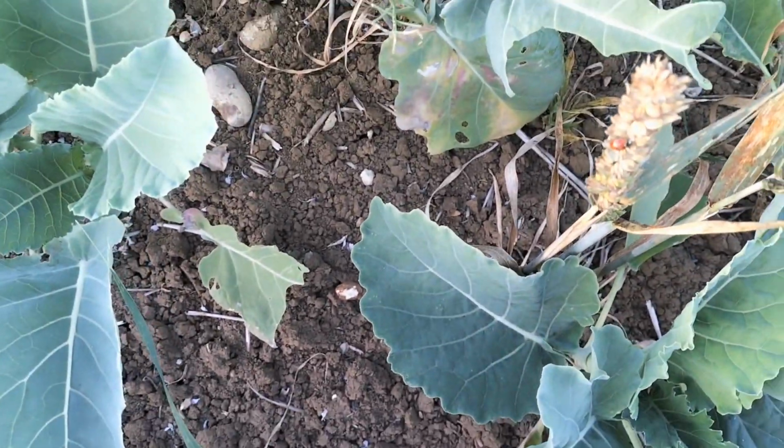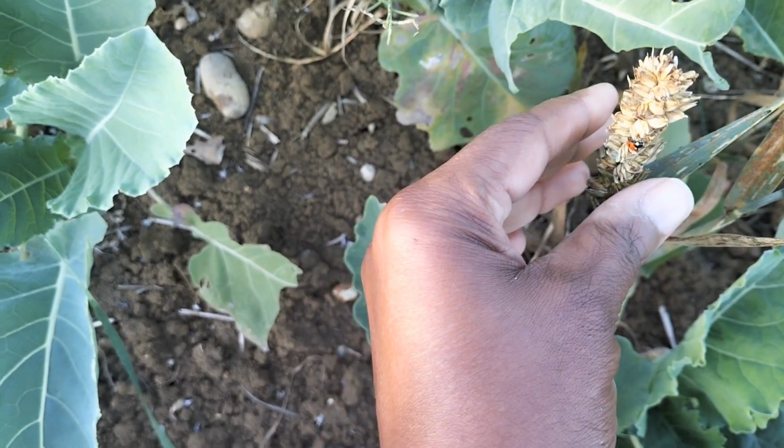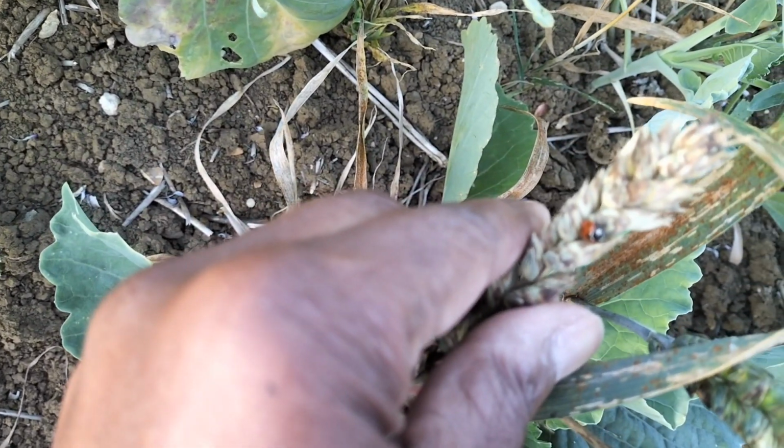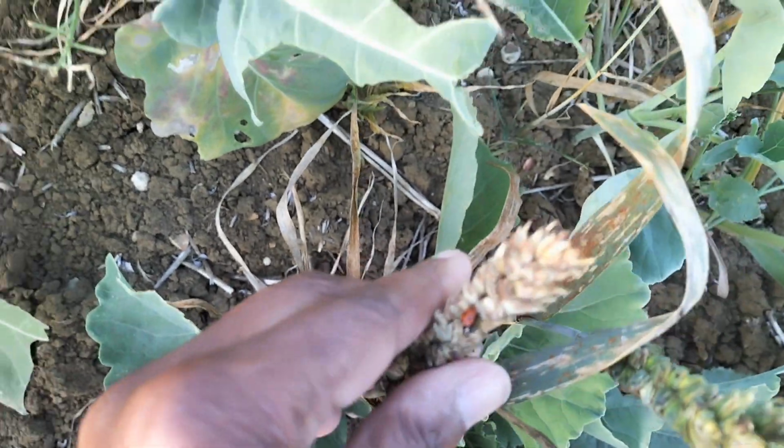Oh, look at nature, always at her best. Look at that. It's a beautiful ladybug. And I'm not alone in this field.